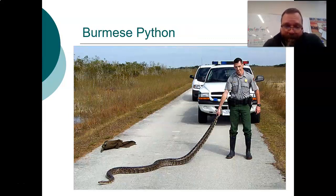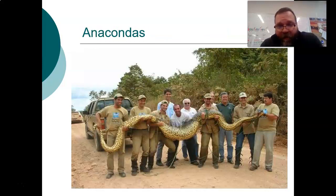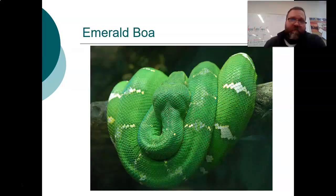Here's a Burmese python. And here is a snake that tried to eat a crocodile, but it burst open. So the snake died. Looked like an anaconda or something like that, but you can see the crocodile got in there, and then eventually the snake burst open because it was just too big. Here's another anaconda. Notice right in the middle, it's got a meal that it's just had because it's much, much bigger or thicker in the middle. Probably ate something, not sure what. And notice how long that is. It's probably close to 20 feet, 25 feet.